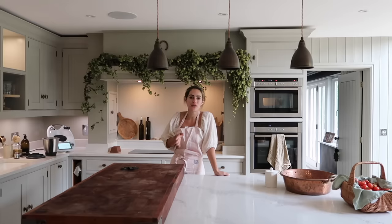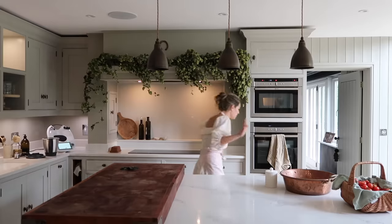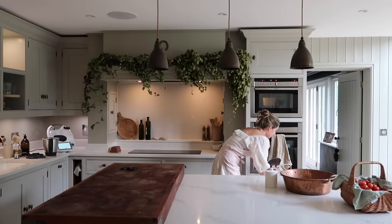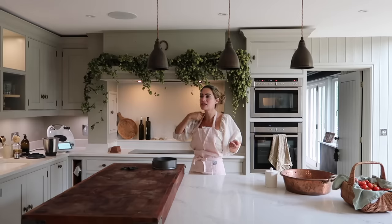Now it's made for a loaf cake. I don't know what it is about me, but I prefer round cakes. So I do it in a round cake tin, which just makes me happy. And you bake it in the oven for like 45 to 50 minutes. In all honesty, it's usually 50 minutes.